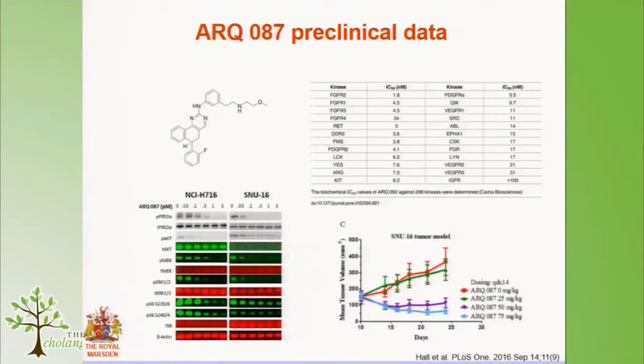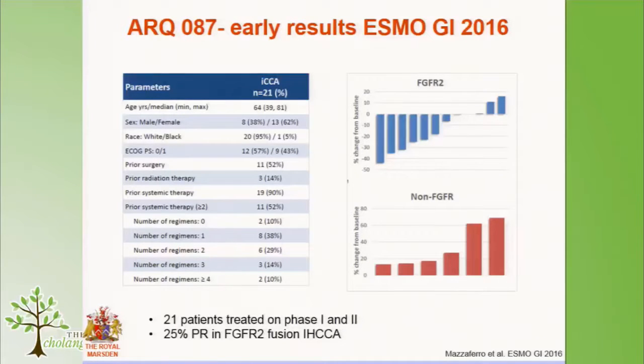Now, there is another FGFR inhibitor which has presented data this year in FGFR fusion-positive cholangiocarcinoma, and that's ARQ-087. The structure of that is shown on the left. It's also a very potent inhibitor of FGFR1 to 3, but does inhibit other kinases at relatively low concentrations, and so we might expect the toxicity profile to be a little different. Preclinically, bottom left, it does also reduce FGFR signaling in FGFR amplified cell lines, and in mouse models reduces tumor growth of FGFR2 amplified tumors in a dose-dependent manner. So again, strong preclinical rationale to proceed to clinical trials. The early results for ARQ-087 were presented at ESMO GI in Barcelona in the summer.